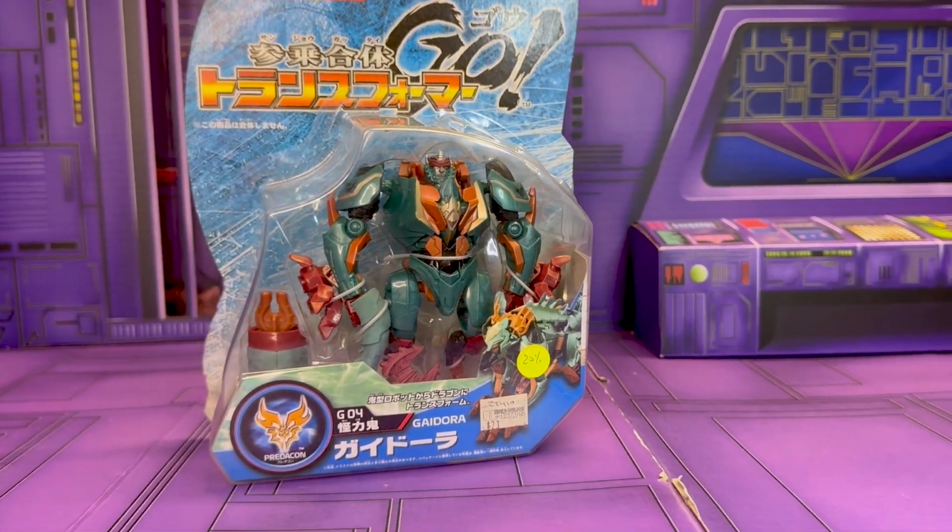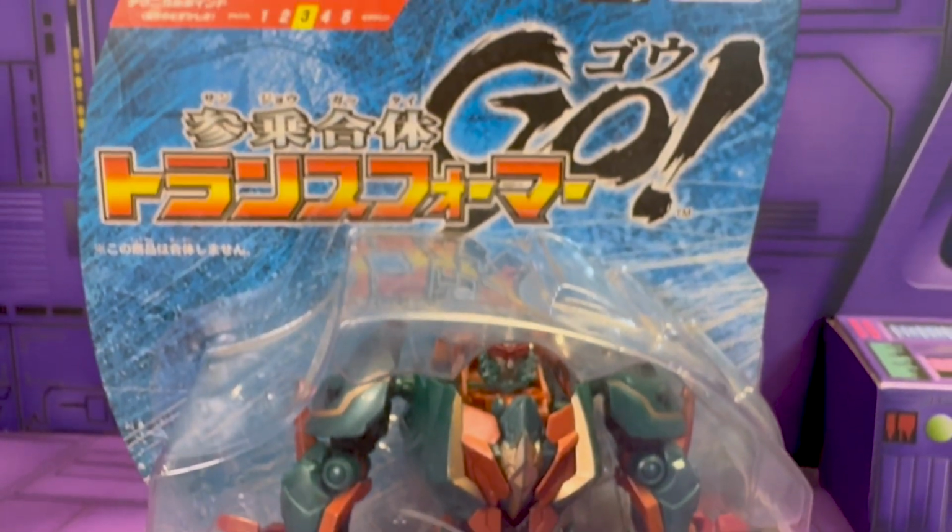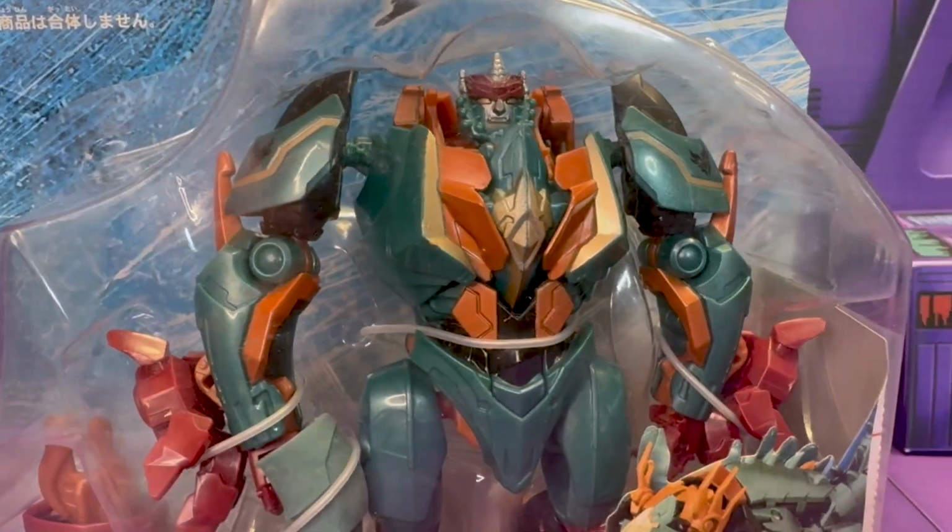From Transformers Go, I managed to pick up one of the Predacons. That was pretty cool. Real cheap, on sale, pretty busted card back, but that's how it goes. That's how you get at them deals. If it falls off, maybe I have to open it.